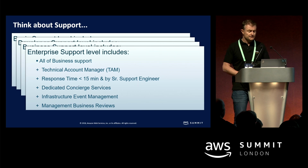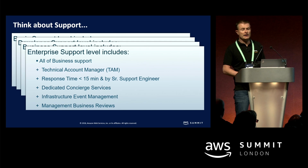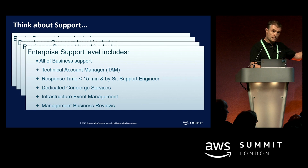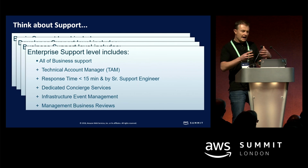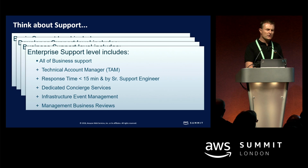And one of the things I'd like to call out on that front is infrastructure event management. This is available as a paid option within business support, as well as included in enterprise support. Infrastructure event management will provide that assurance and assistance for a big bang migration, or if you've got a peak event through the year, like Black Friday, Christmas, a Valentine's Day thing. You want someone to be there and help you with your estate and keep an eye on things. It fills that gap. And if you want to know more details about support, there's a link there.